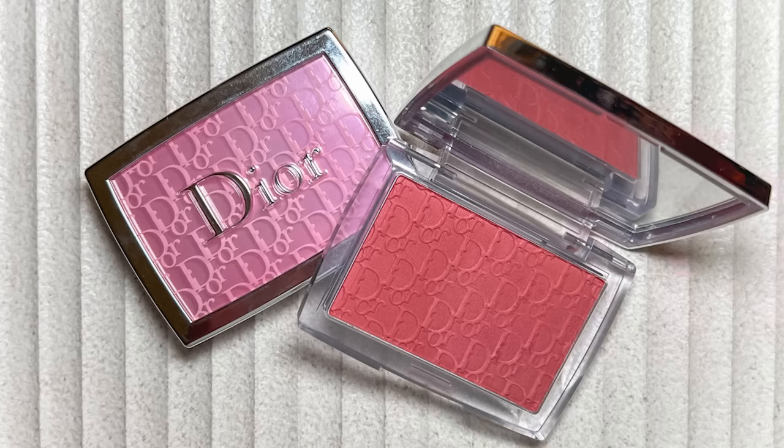The next brand is Dior, and my favorite product from them are their blushes. I currently have pink and rosewood. I did purchase cherry online this week. It's on the way to me right now, and I'm beyond excited to see what that color looks like. But let's talk about this formula because it's really cool.